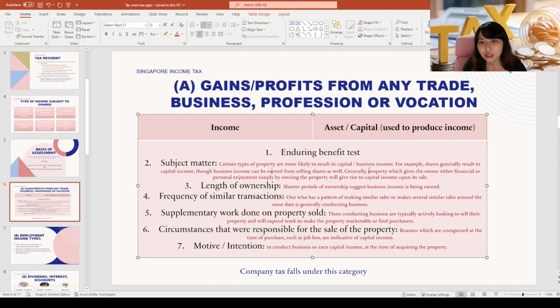So generally, if a property gives the owner either financial or personal enjoyment simply by owning the property, then it will give rise to capital income upon its sale. So let's say I buy a house, I'm more likely to enjoy just having the house, right, rather than selling it again, right? So house usually is counted as a capital rather than an income, but then of course situations can always prove it otherwise lah.